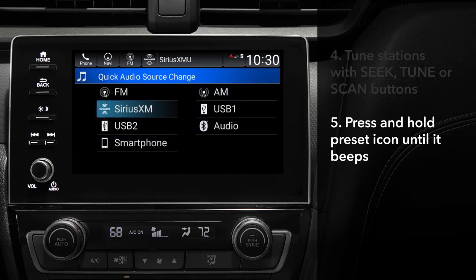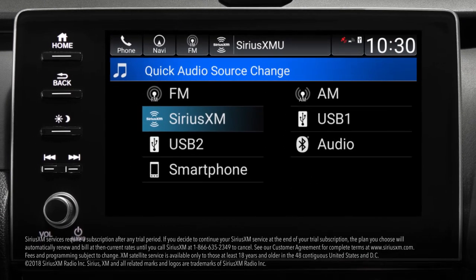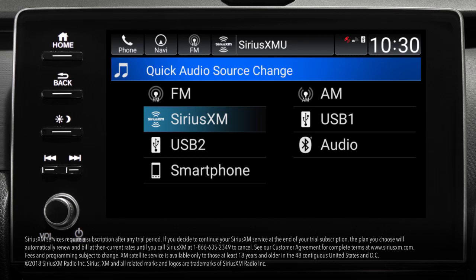Select models are capable of receiving Sirius XM radio as well, complimentary for the first 3 months of ownership. Use the same procedure as above to set up to 12 Sirius XM presets.